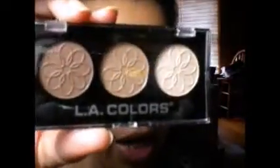Today I went shopping at Family Dollar and I purchased makeup by LA Colors. I purchased this eyeshadow palette. There are three shades in the eyeshadow palette, and this was $1 by LA Colors. I purchased a lipstick, and it's a nude color, and I can't see the number because I don't have on my glasses, but this was also $1. I purchased some nail polish by LA Colors in red, and this was $1.